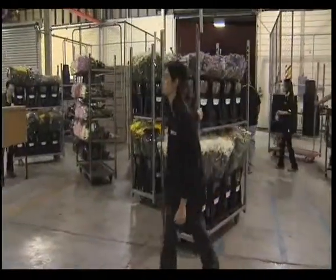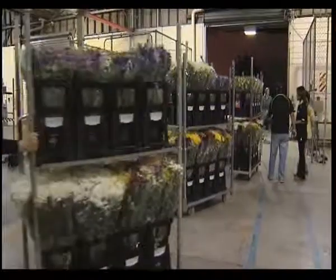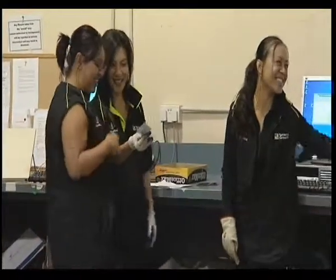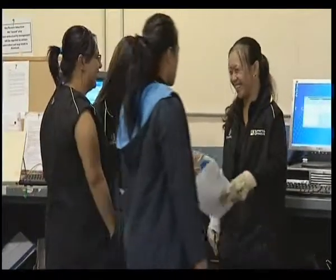I've noticed that with Asian people at the moment, especially in the florist business, on both sides, on the growing side and on the floristry side, they look for the opportunities, they see the opportunities, and they take them. It seems Asian florists will soon be blossoming in New Zealand's flower industry.